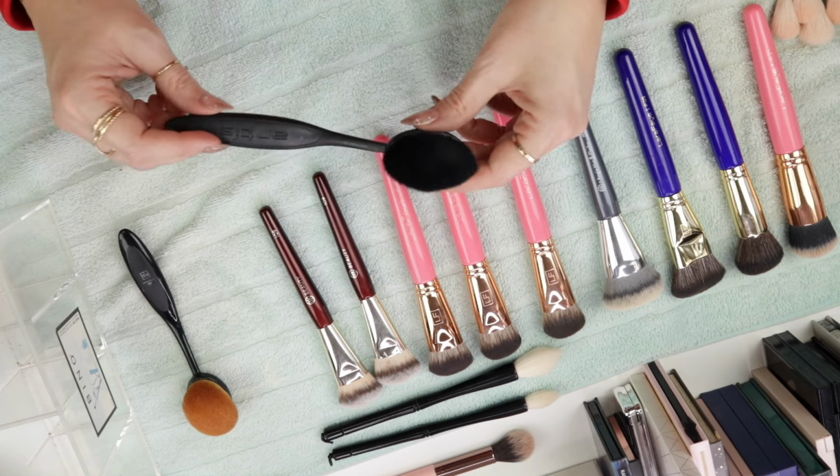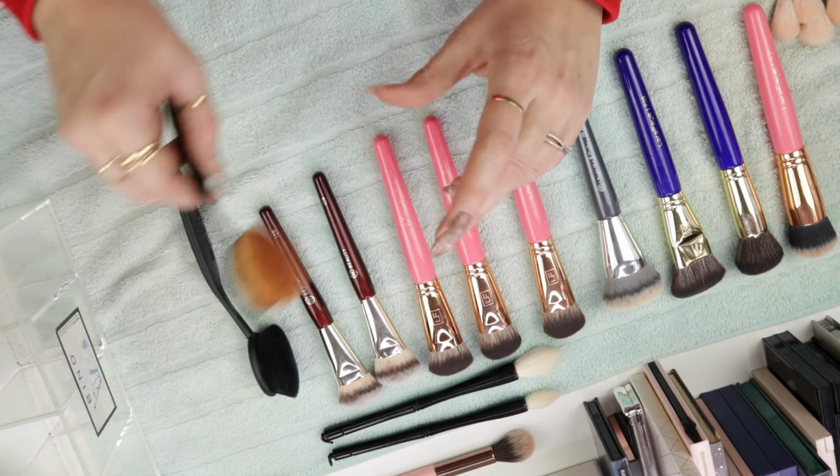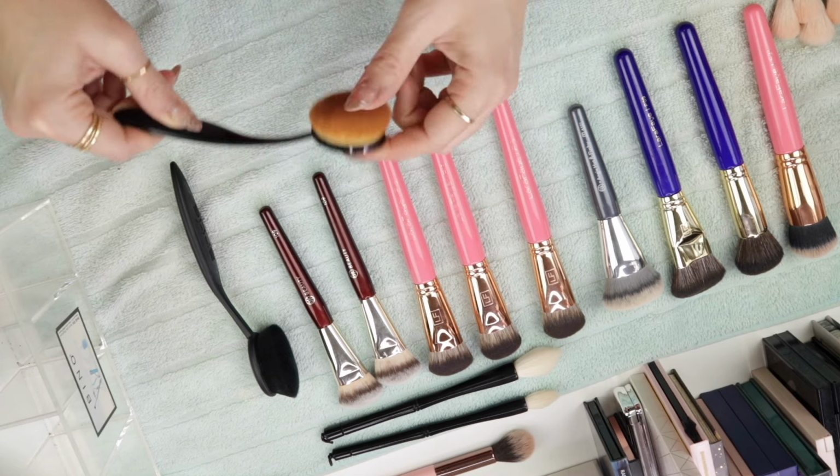Again, this is the Oval 7 from the Elite Collection. I do really like this brush, but if I'm going to keep one of the two, I'm going to keep the Artiste and get rid of the Crown. Nice brush, I just wish that it wasn't quite so bendy there.